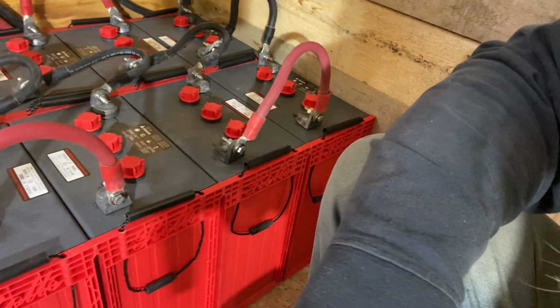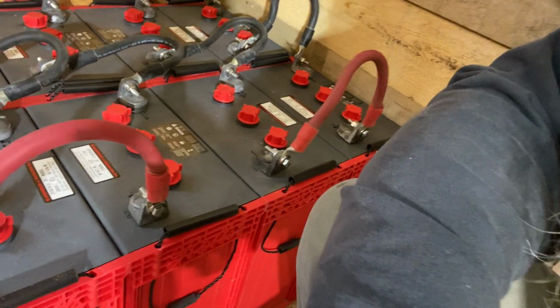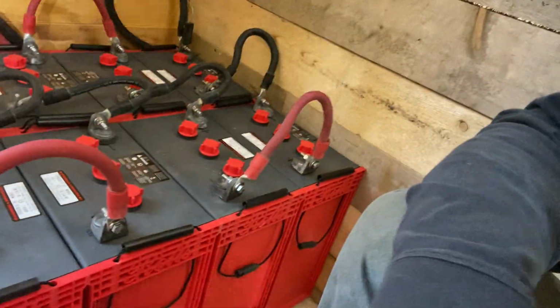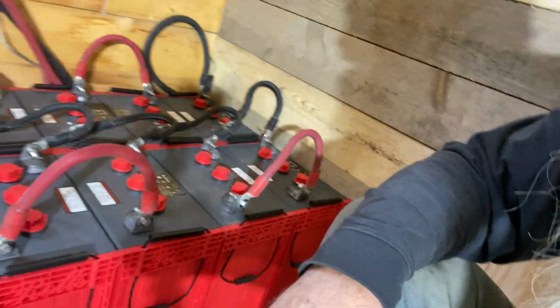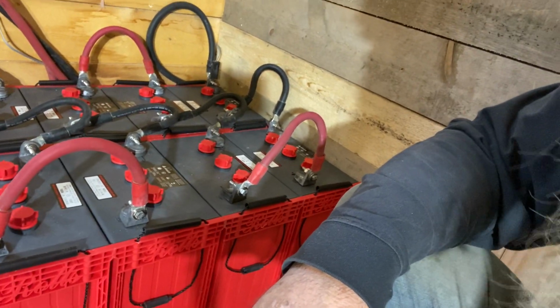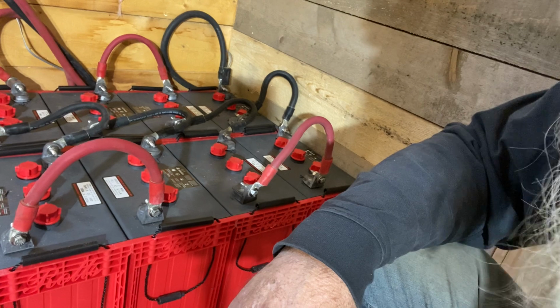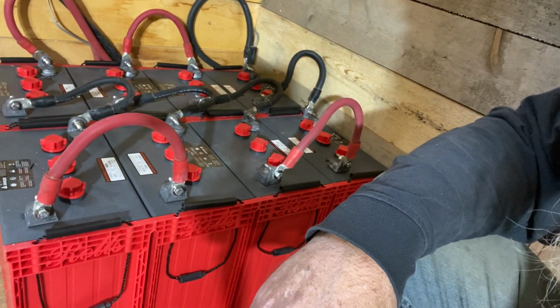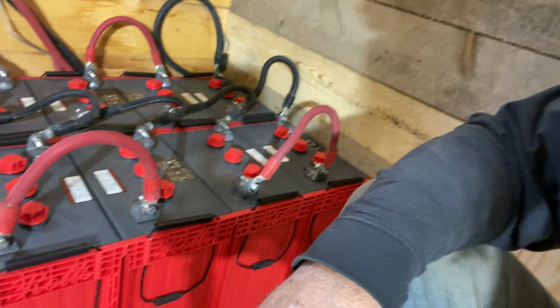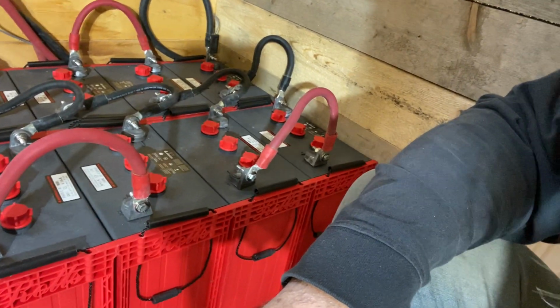So these are 450 amp hour batteries. So it's a pretty good sized bank of batteries. These batteries weigh about 125 pounds a piece, and there's 8 of them sitting there. So you're looking at 1,000 pounds of batteries sitting right there on the floor.